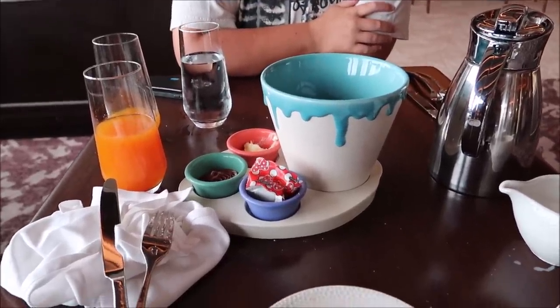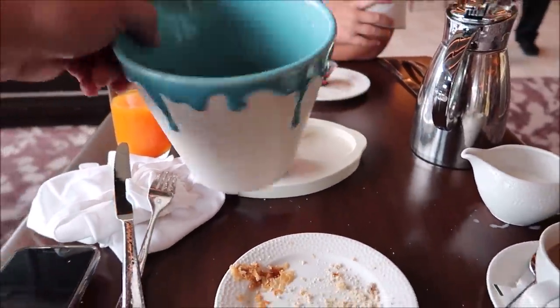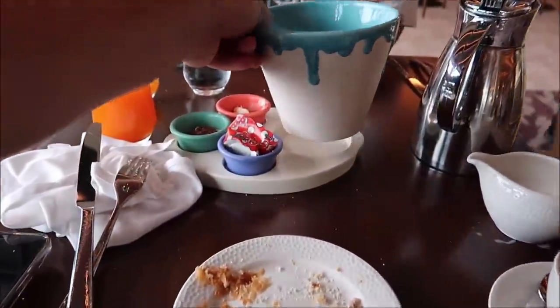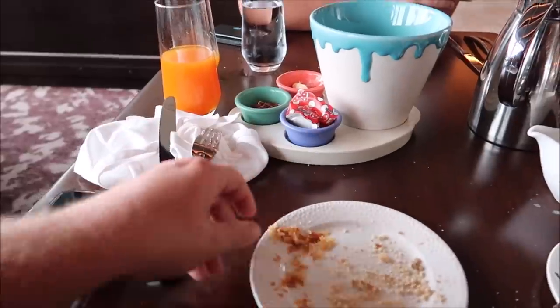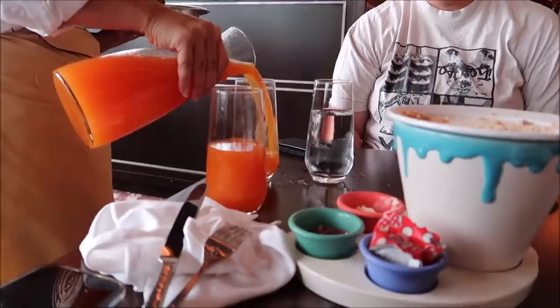Also, the pastries are all you can eat. You can eat as many as you want, but you can't take the paint buckets home. I mean, even though I'm sure people are tempted to. Look at this. It's actually heavy, too. I don't think you can sneak that in your purse. You could try.